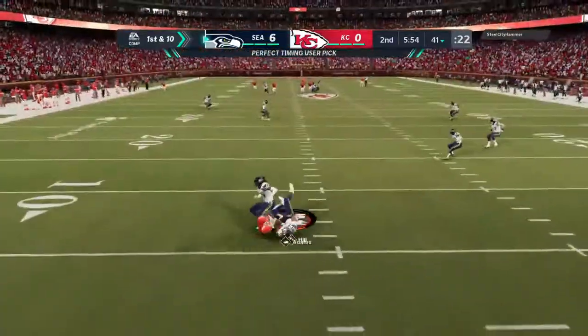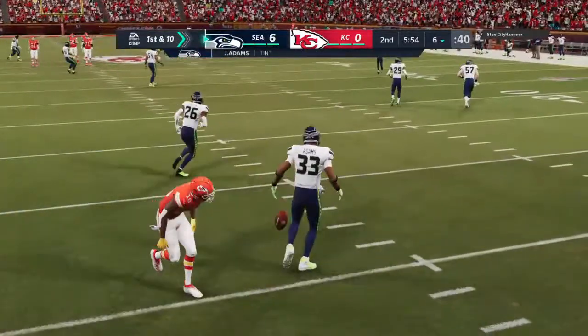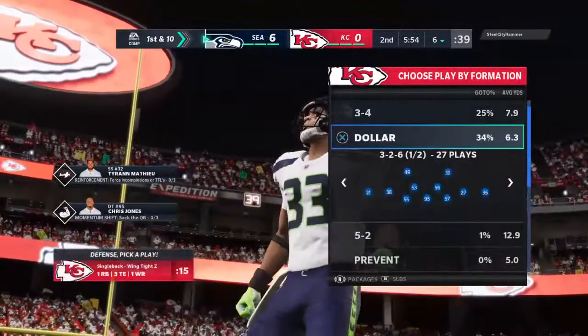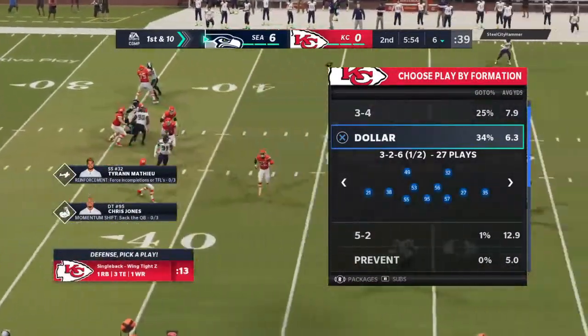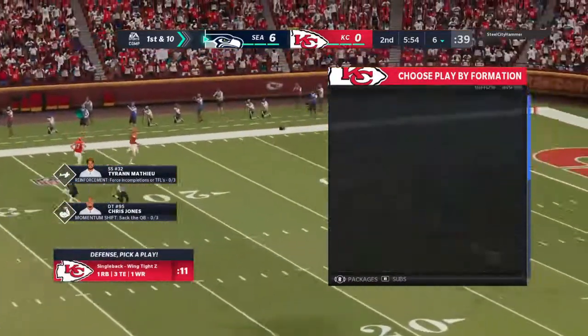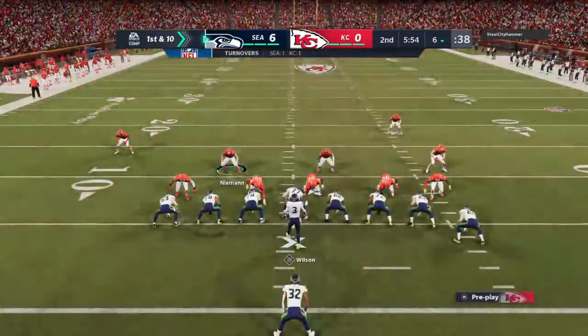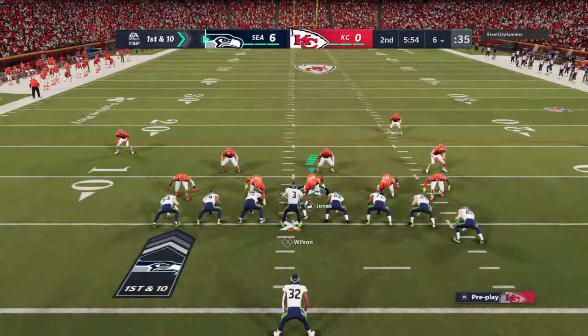Good job, Adams. I tried you big time and you got me. I seen him streaking. All I had to do is keep him back. I ain't saying that Jamal Adams is faster than Tyreek Hill. I just gotta put him in the right spot. Yeah, you just gotta play it. You play it real well.